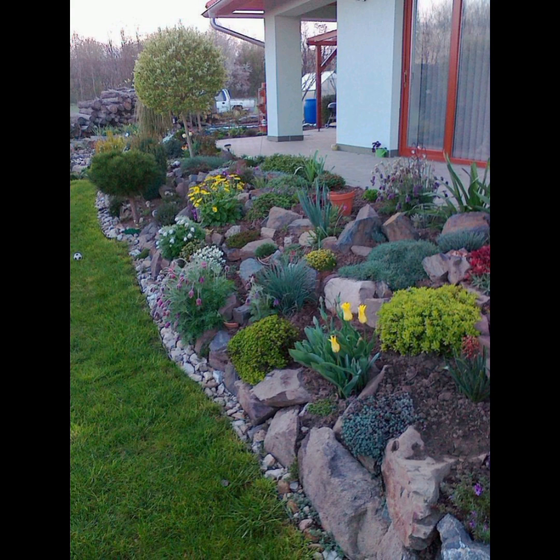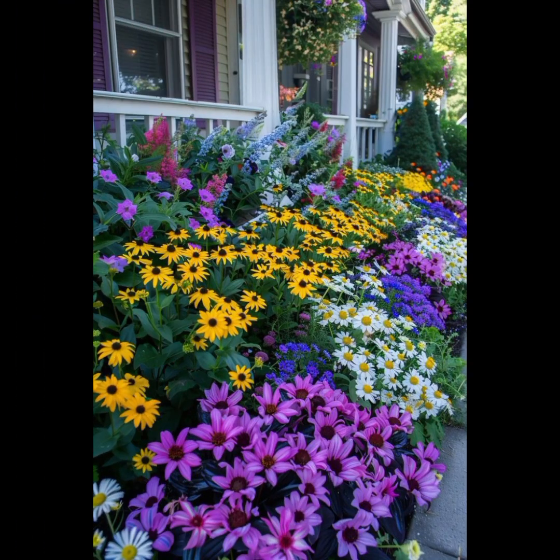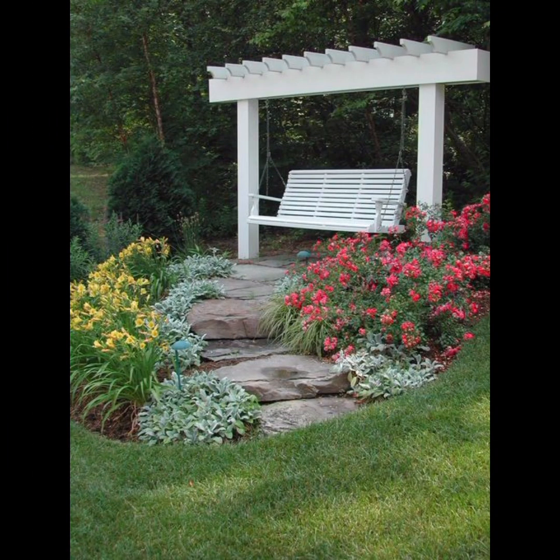Garden furniture. Select outdoor furniture that complements the garden style and provides comfortable seating for relaxation. Remember that designing a beautiful garden is a creative and evolving process. Experiment, learn, and adapt your garden over time to achieve the desired aesthetics and functionality.